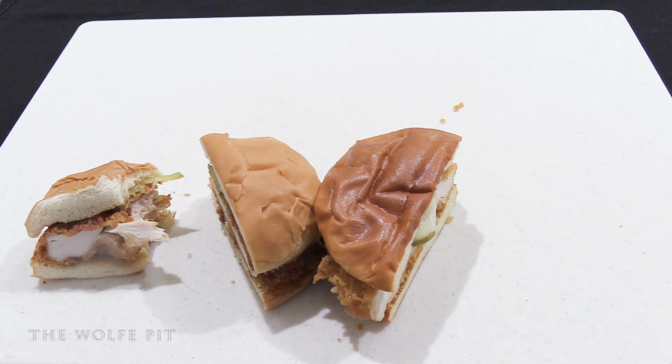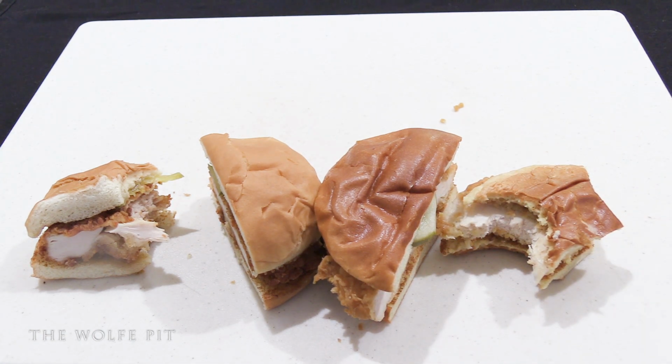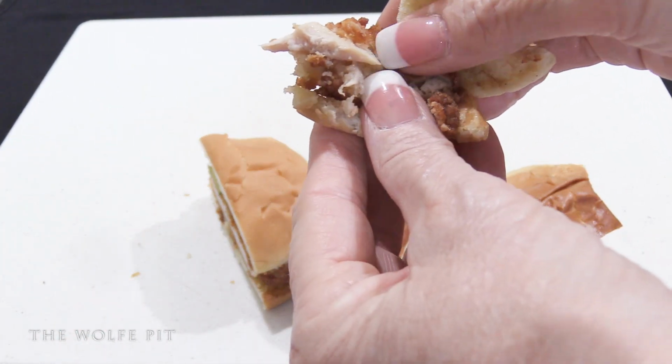Very tasty. That's my second bite of the Popeyes. I could go through there and just get a bowl of their pickles. Kudos to Popeyes for getting a really good pickle for the sandwich. It complements it so much. I'm gonna try one more bite of the Chick-fil-A. So you can see it on this one. I must have to dig it loose.